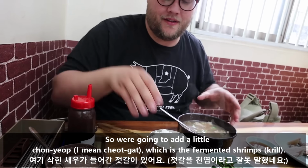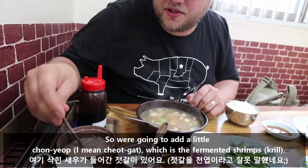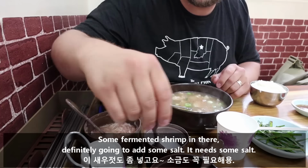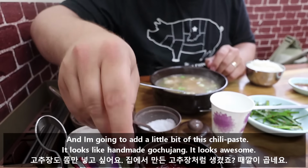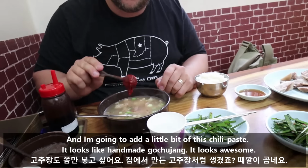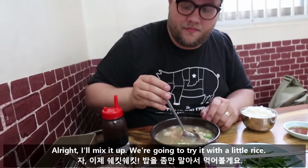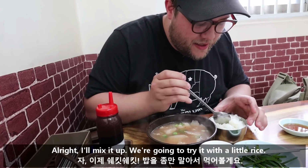So we're gonna add a little bit of chonyo, which is the fermented shrimps. Fermented shrimp in there. Definitely gonna add some salt. It needs some salt. And I'm gonna add a little bit of this chili paste. It looks like homemade gochujang. It looks awesome. Alright, mix it up. We're gonna try it with a little rice.